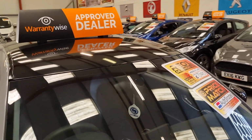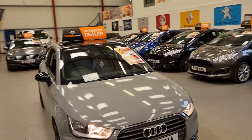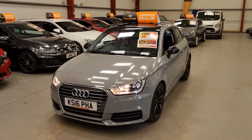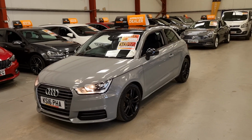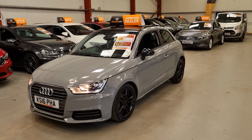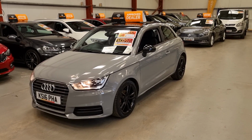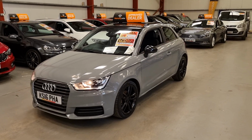So we've got this up for £10,995. The Auto Trader recommended retail price is £11,495. So we've gone quite a bit cheaper than that. Finance is available on this with payments starting from around about £220 a month with 0 deposit. And part exchange is also welcome. And it will also come with a comprehensive warranty with extendable options available.